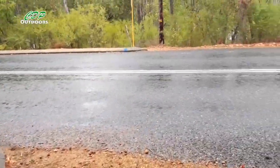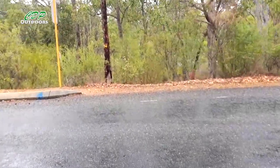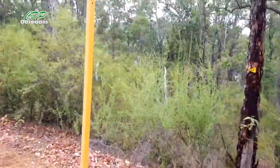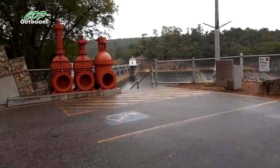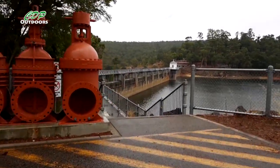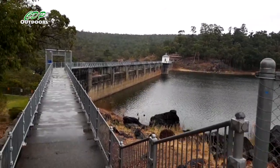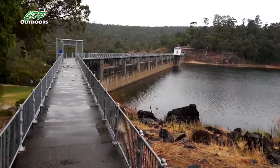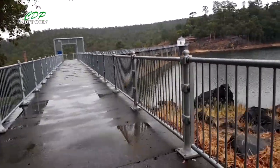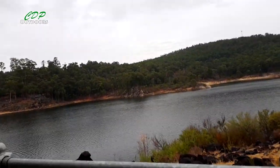So what we're going to do, as you can see on the opposite side of the road, is your wargle. So we'll cross over and we'll walk down the side of the road to the weir. And lucky the gates are open, so I don't have to walk down all those steps and back up the other side. And look at this. Oh, the steps. Fantastic view.